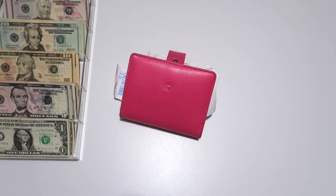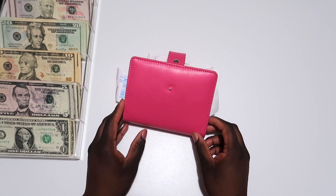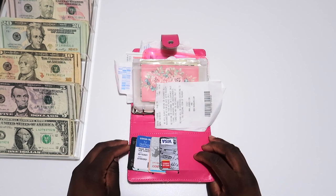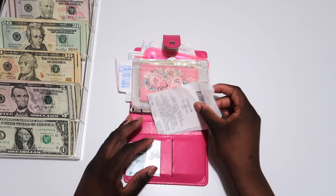I have some kind of exciting but not so exciting news to tell you guys. I'm gonna be starting my debt journey, and I have a lot of debt, and that's something I've been running away from, but it's time for me to tackle it. But before we do so, we're gonna empty this wallet.